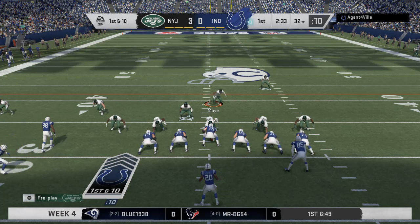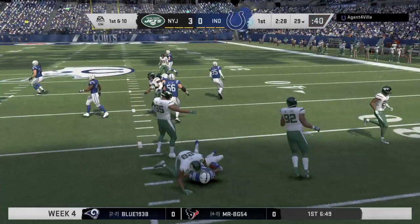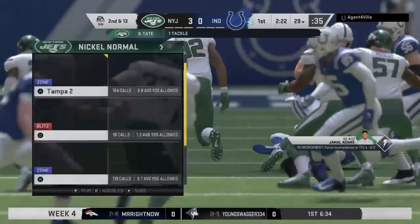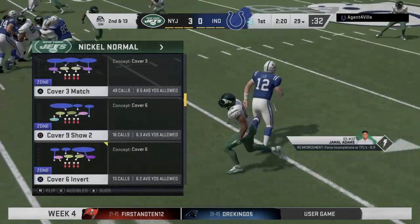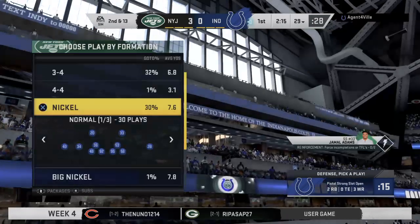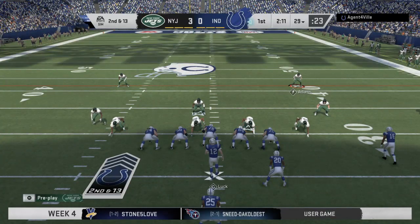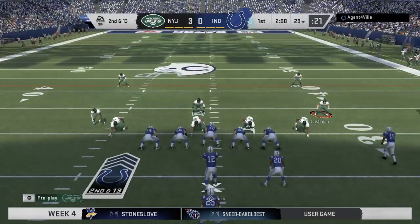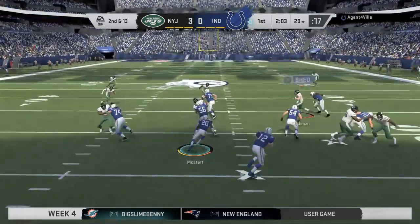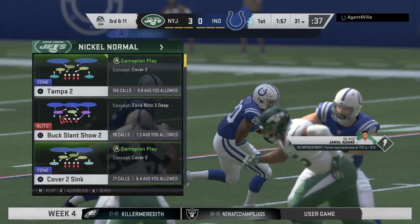From the 32 now, here's 1st and 10. Now a run on first down is not going to get off the ground as they will get him behind the line of scrimmage for a loss of 3. They'll wind up losing 3 yards here, and it'll bring up a 2nd and 13. Ready! Watch the pass. Check, check, check, check. Mostert. A pickup of about 3 yards as he's taken down at the 31.